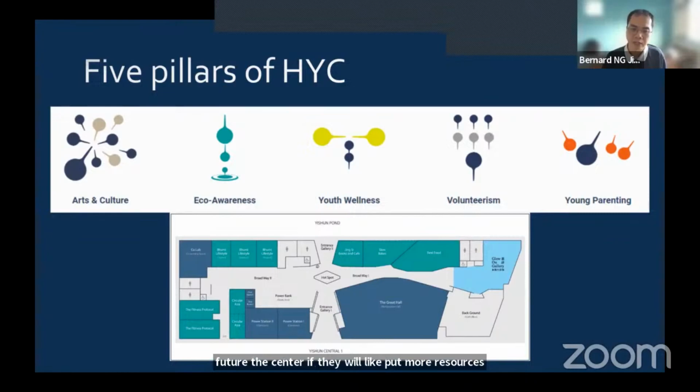And if you have the chance to visit this center, our gallery is located when you go in from the main entrance and then turn right. The gallery itself is at the end of this path.